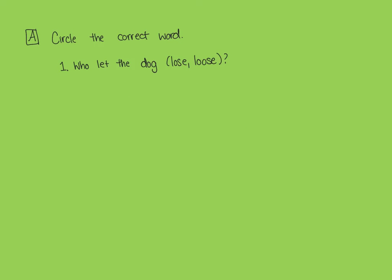Part A is going to ask you to circle the correct word that's in parentheses. So if we look at the sentence, who let the dog lose, or who let the dog loose? Now, most likely, you're worried about letting the dog out and not be firmly tied in the backyard. So that would be loose. If you let the dog lose, it means that the dog lost a race.